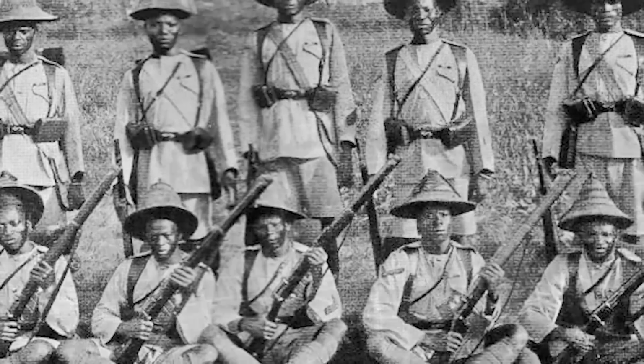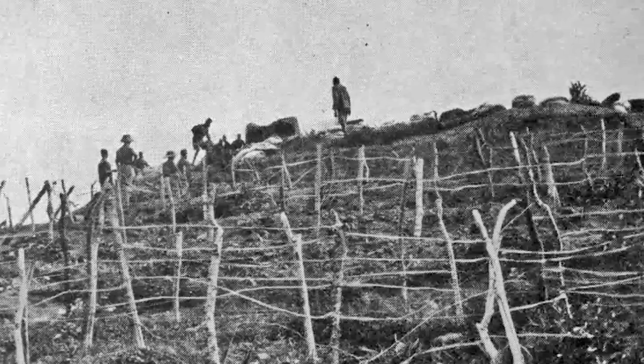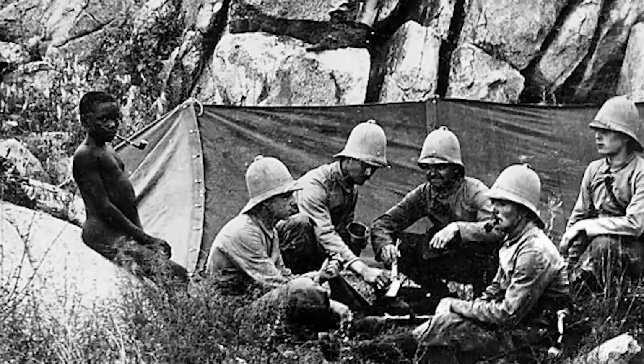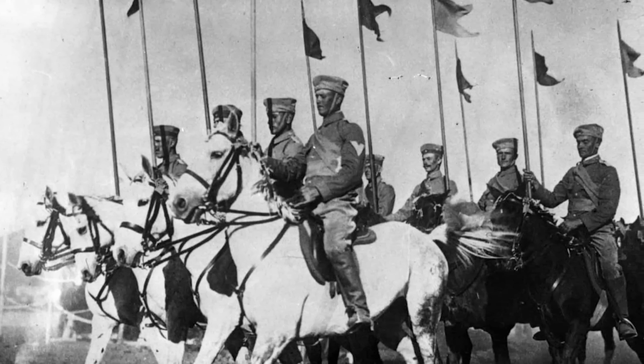Next would be the Cameroon Campaign, lasting from August 1914 until March of 1916. This time the German forces put up a longer defense and even scored some vicious counterattacks against the combined French, British, and Belgian forces arrayed against them, although defeat was inevitable.